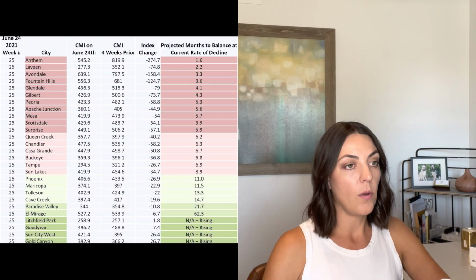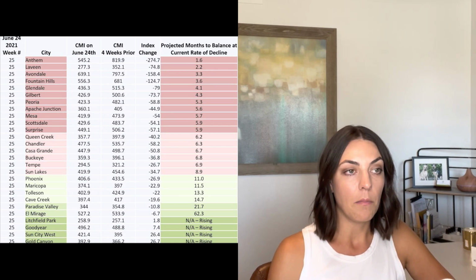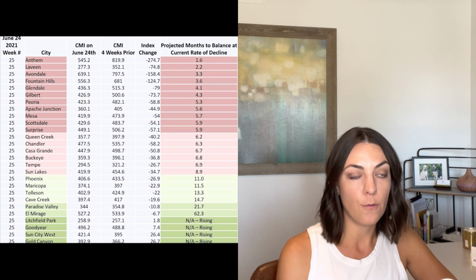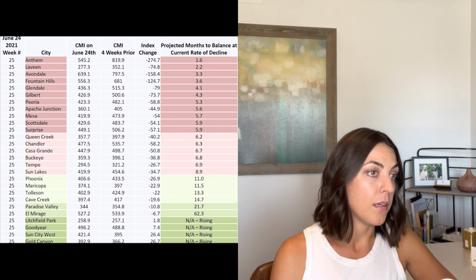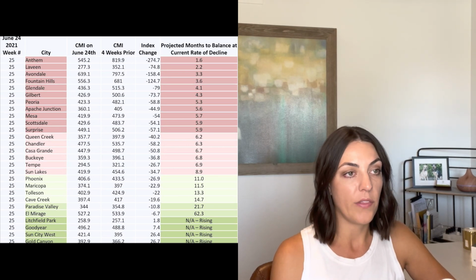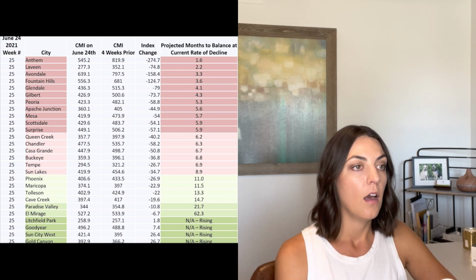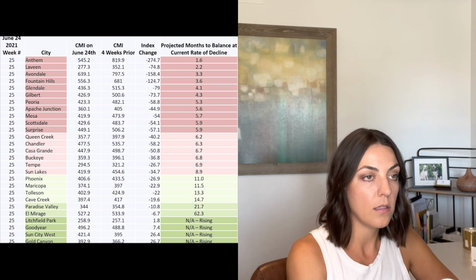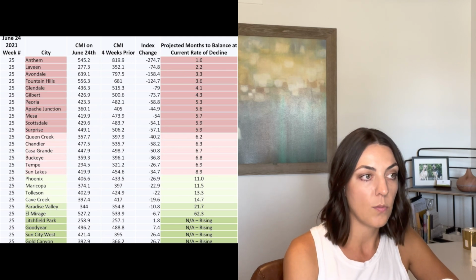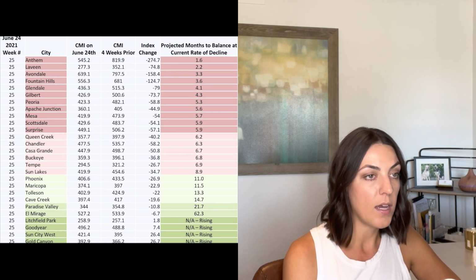Let's take a look. So Anthem is the most at risk, sitting at 1.6 months until they reach a balanced market if they continue on the current rate of decline. We'll see if that happens. I don't know if they'll continue on that same rate, but if so, Anthem is one place that is going to change pretty drastically. Levine is second on this list, 2.2 months until they get to a balanced market. Avondale, 3.3 months. Fountain Hills, 3.6 months.